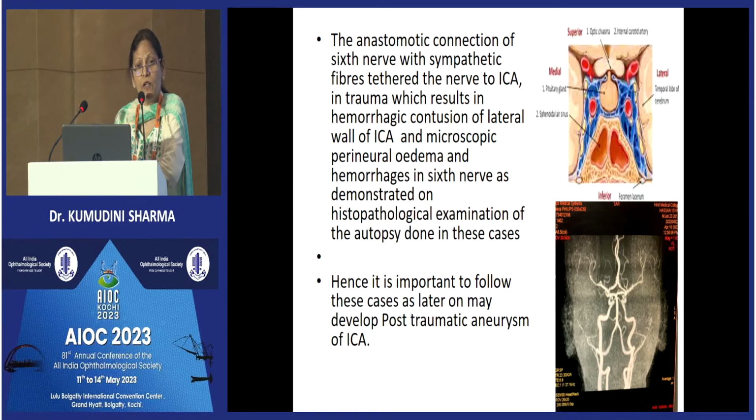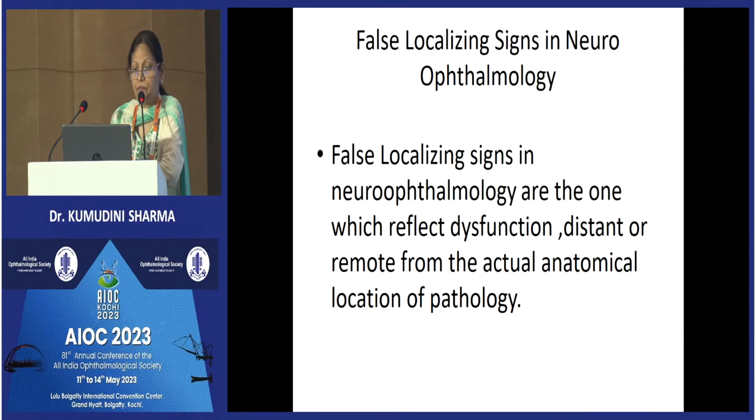Hence, it's very important to follow these patients, because this hemorrhage may lead to weakening of the cavernous part of the ICA, which may later result in a post-traumatic aneurysm of the ICA. And as we all know, post-traumatic aneurysms have very thin walls and a great tendency to rupture. Hence, if we get a patient with sixth nerve palsy post-traumatically with Horner's, we should keep the patient under follow-up, to see if they later develop an aneurysm of the cavernous sinus, which is mainly a dissecting aneurysm.